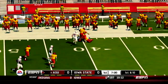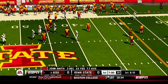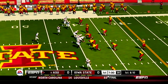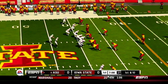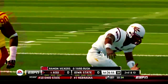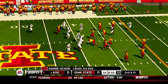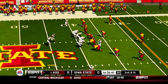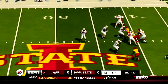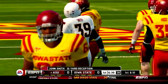Catches it, and he's looking for more. Tackle at the 39-yard line. A nice-looking play that time. Well, the defense was blitzing here, and again, great recognition by the quarterback to find the hot receiver. Brought down at the 39. Zips it to the back, and he's tackled around the 27-yard line.